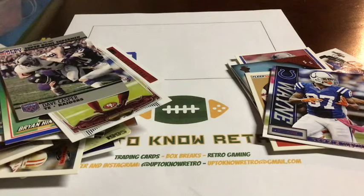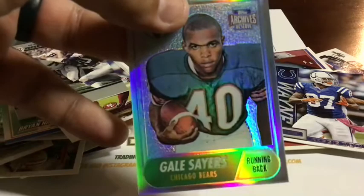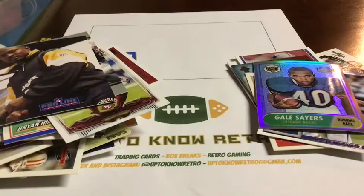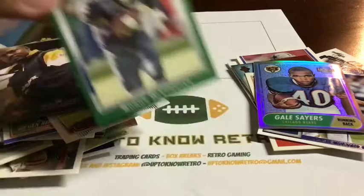I like this one. Got a Gale Sayers. A 34 of 94. 2001 Topps Chrome. Don't know what that's worth, but we'll check it out. David Little. Shaun Alexander. The originator of the Madden curse. Chuck Howley.